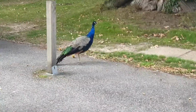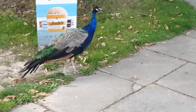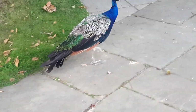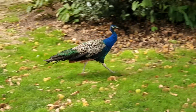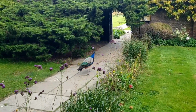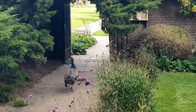Oh wow, check it out, we got a, what are they called, I can't remember. Can't remember the background there. Can you move to a nicer looking background, please, Mr. Oh, peacock, there you go. Look at that. Going into the gardens. Enjoy the view, Mr. Peacock.